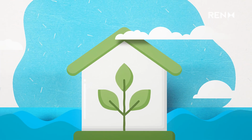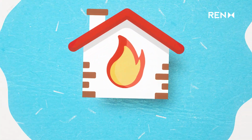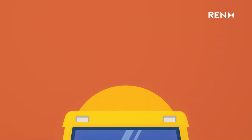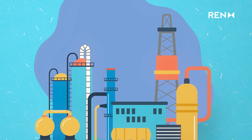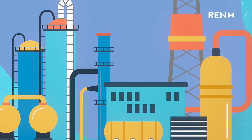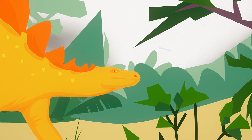Thanks to this invisible gas, we can light stoves, water heaters and boilers, keep ourselves warm, supply energy for gas-fueled buses and lorries, and run large industries. Gas is present in our everyday lives, but huge changes are on the way. The energy transition has already started and nobody can stop it. And this is where we're heading. We started in prehistory, didn't we?